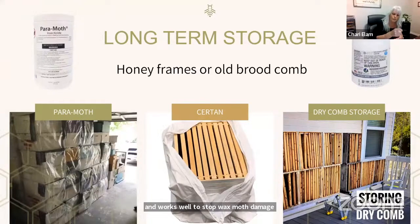A friend of ours, Jay Poindexter, this is a picture of his, and this is how he did it. He just bagged them up, wrapped them in plastic bags, and taped them really good, and put Paramoth in between the boxes. About a quarter to a half cup, depending on how many boxes deep that you're storing. We've done towers of it where we would put, probably, I don't know, quarter to half cup is probably accurate, in between every 2 to 3 boxes.